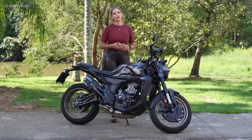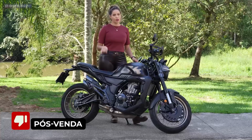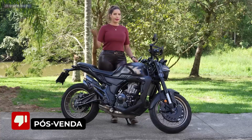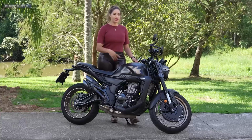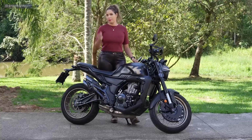Another downside is post-purchase service. Many complain about parts availability. Maintenance has a set price, so check with the dealer before buying. The 350 engine needs oil changes every 3,000 kilometers, which gets pricey.